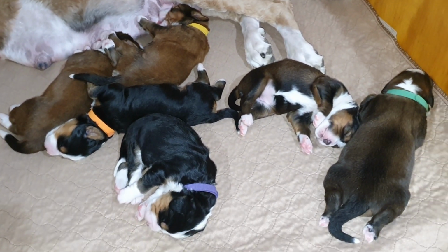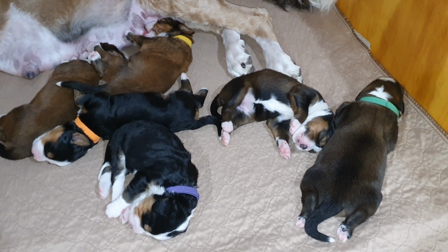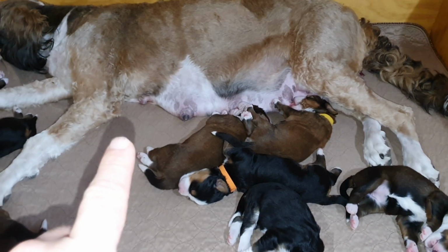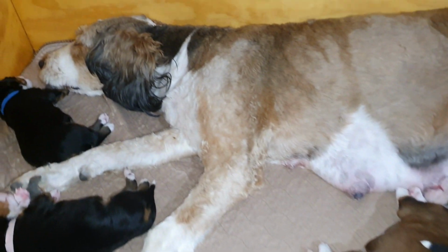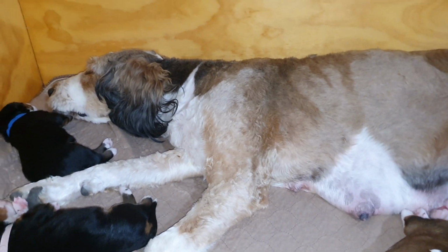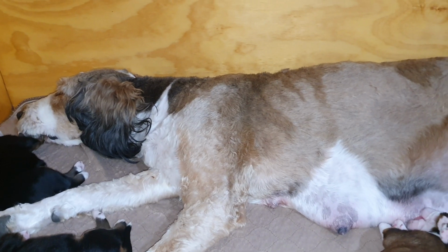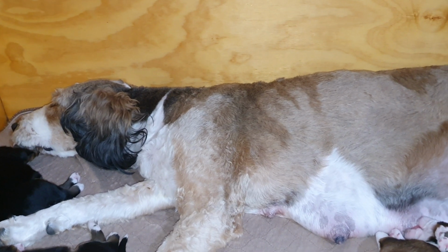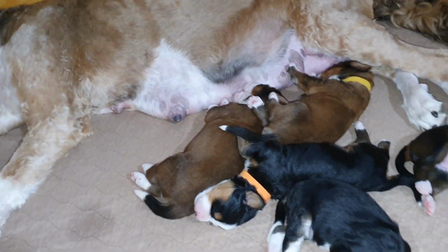So technically, these are referred to as F1B reverse Bernedoodles. F1B because they are a litter from an F1 Bernedoodle, a first generation, which Oakley the mother is. She is 50% poodle, 50% Bernese Mountain Dog. She was pick of the litter from a stud service at a former stud of mine, AKC Bernese Mountain Dog. He was actually a European import, but she was pick of the litter for stud service. So she's F1, and her resultant litter is F1B.